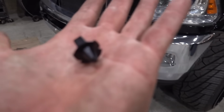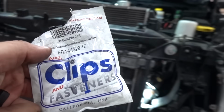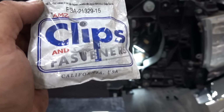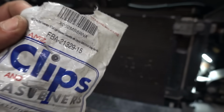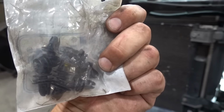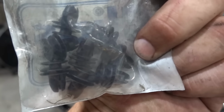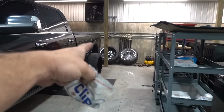If you have a 4th gen, I don't even care if you plan on taking your grill off ever, just get these clips. They're cheap. Don't go to the dealer because they're insanely expensive. I believe you can get these on Amazon. I also stock them, and we do a little bit more than most, but also on 4th gens, the tail light clips sometimes break.